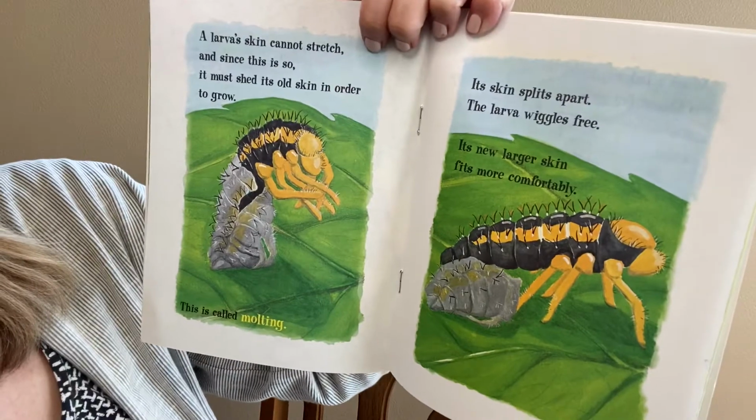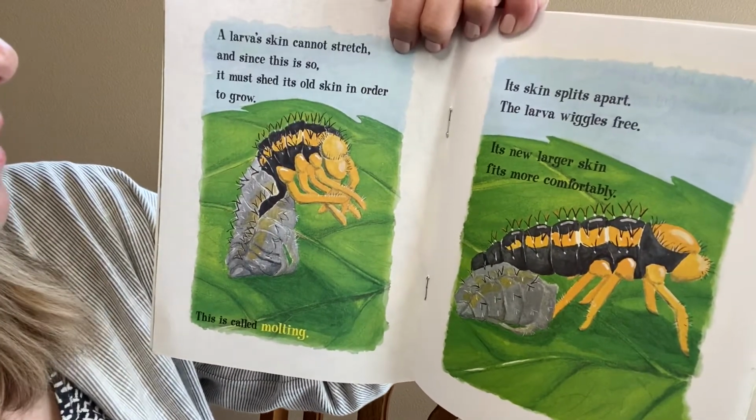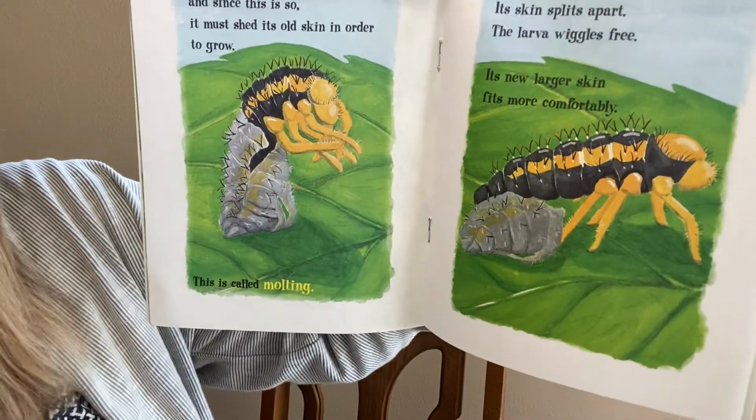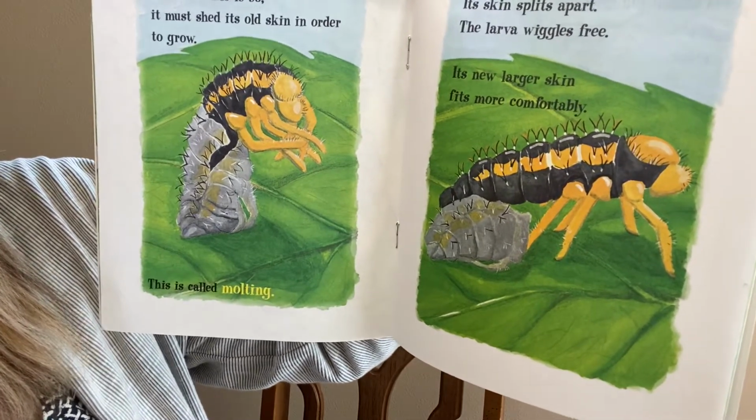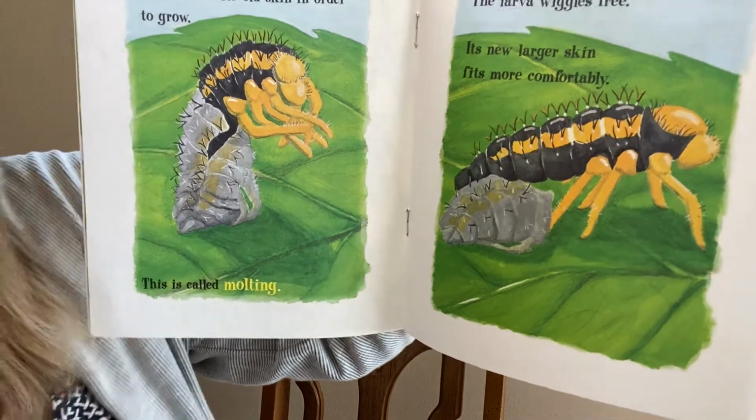A larva's skin cannot stretch, and since this is so, it must shed its old skin in order to grow. Its skin will split apart and the larva will crawl out. Its new, larger skin fits more comfortably.